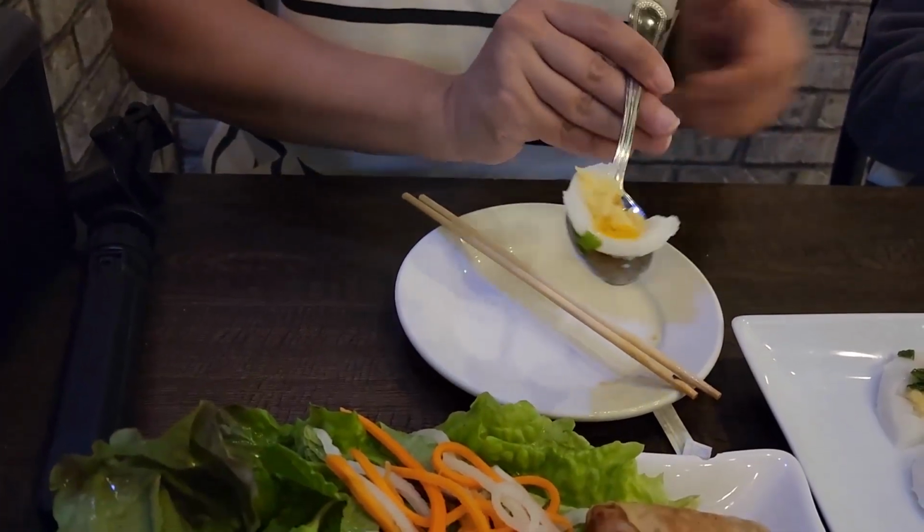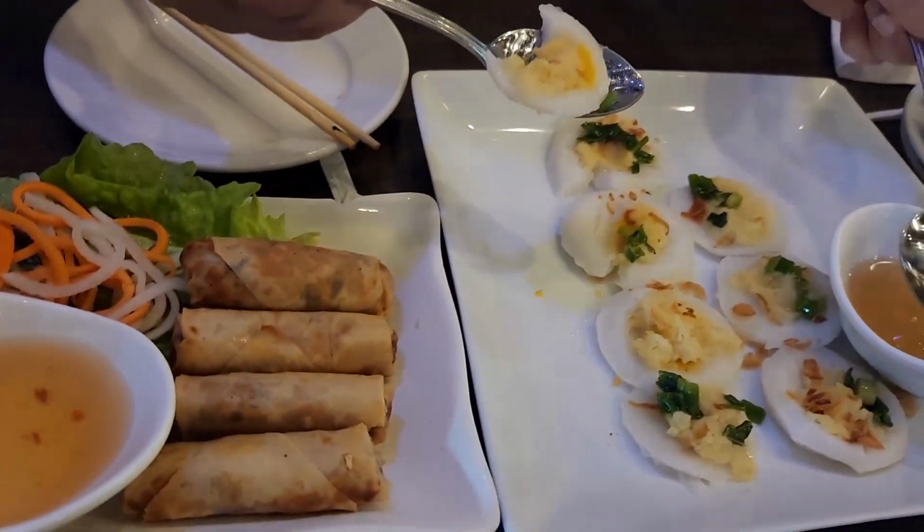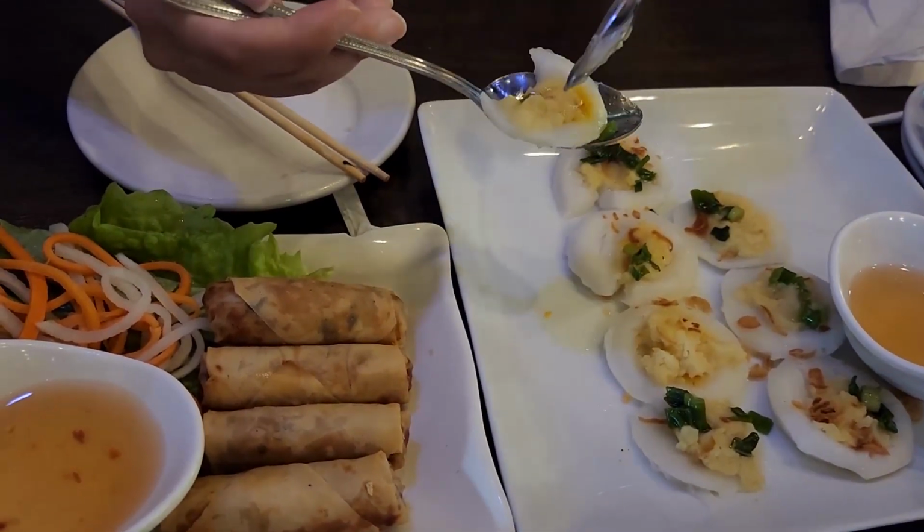Not much flavor, but you're going to rely on the fish sauce. I'm going to put a little bit. It tastes good though. Not too salty, not too sweet. Oh, with the fish sauce, it stands out a lot even more. Definitely better with fish sauce. I feel like this is a very simple appetizer, but it tastes so good.